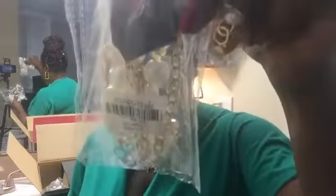Oh, and it has a ring too. So this comes with the whole set. It has the bracelet, and then it has the necklace with the little earrings. And then if you're someone who likes larger earrings like me, it comes with the larger set of earrings and the ring.